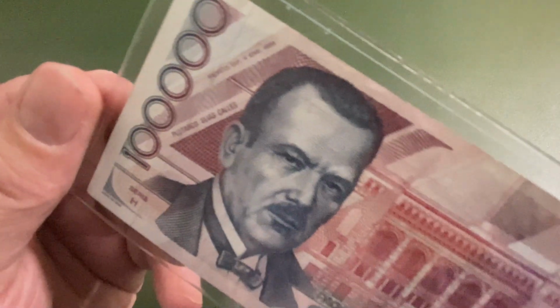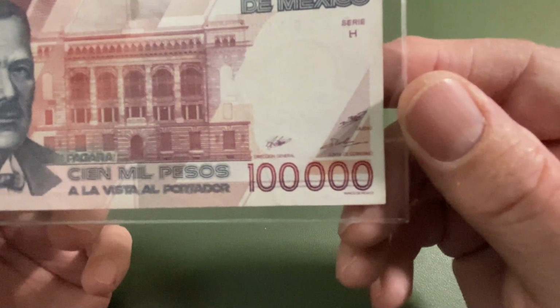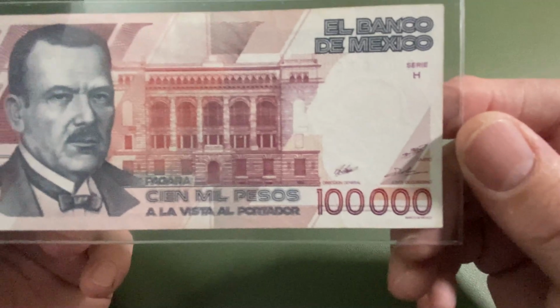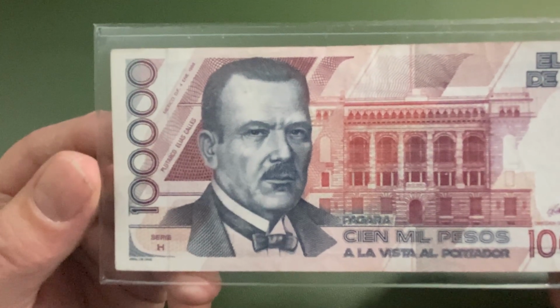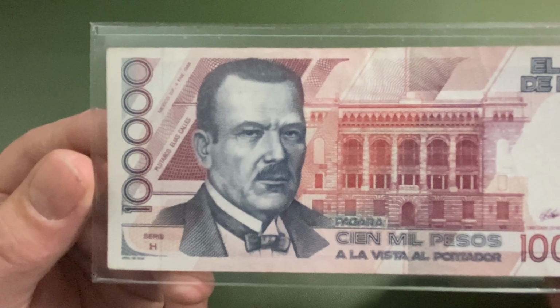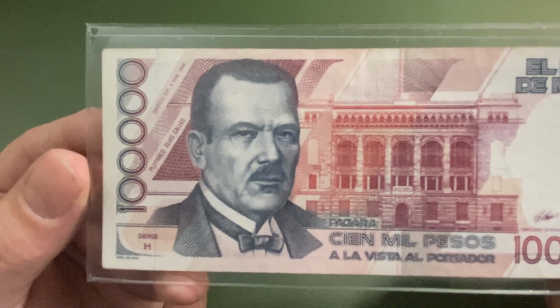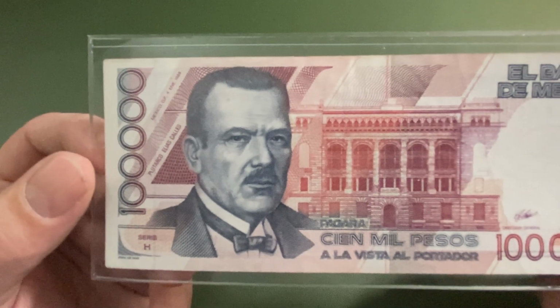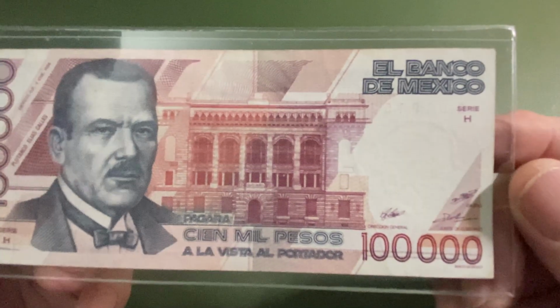The large denominations were needed because of high inflation, which affected all three countries but was very acute in Mexico. The front features Plutarco Elias Calles, the 47th president of Mexico in the mid-1920s. Calles was the founder of the National Revolutionary Party, which would dominate Mexican politics until 1988. The background depicts the main entrance of the Bank of Mexico.